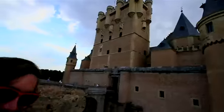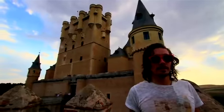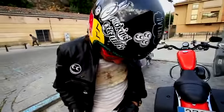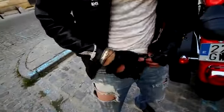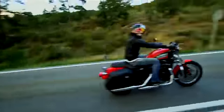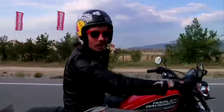It was getting late in the day, and having one more mountain pass to cross made me eager to get back on the bike and hang some turns in the fading light. One notch for travel, one notch for riding. Let's twist the grip and get back to Madrid.